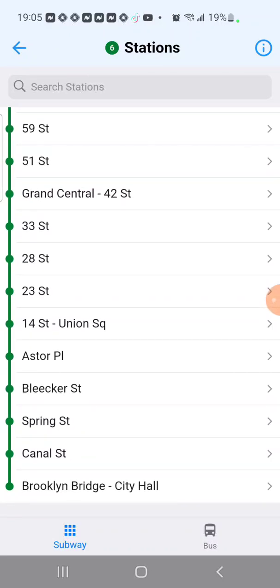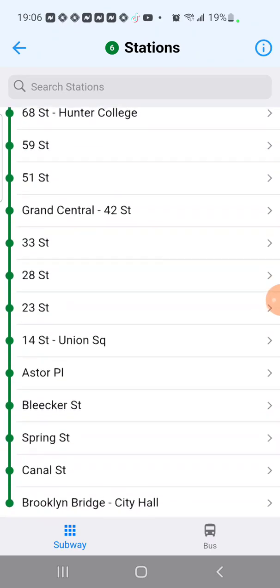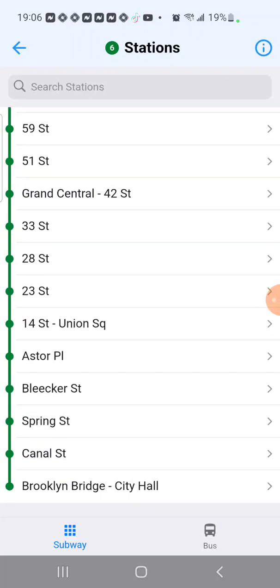And then at 14th Street Union Square, you could transfer to the N, Q, R, L, 4 and 5 trains, and the M14. And then at Bleecker Street, you could transfer to the B, D, F, and M trains at Broadway Lafayette Street. And then at Spring Street, there's another Spring Street. You could transfer to the E train.